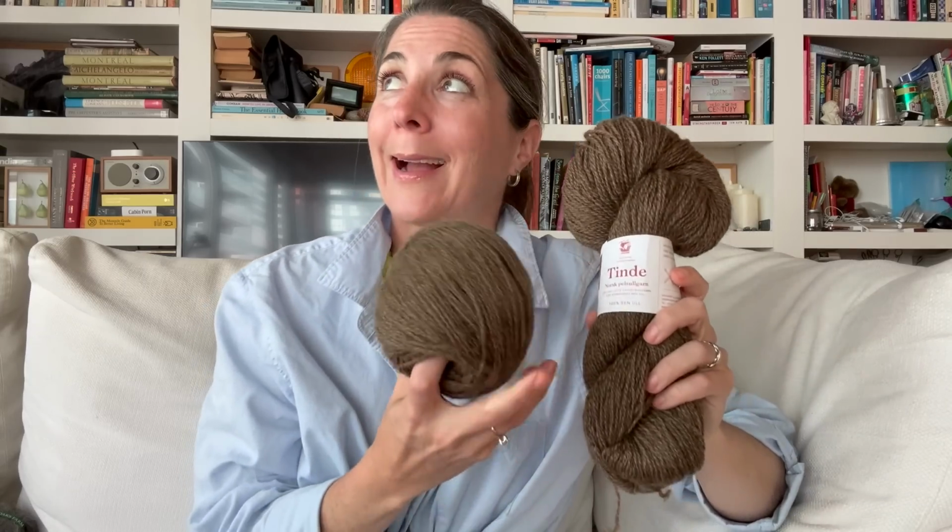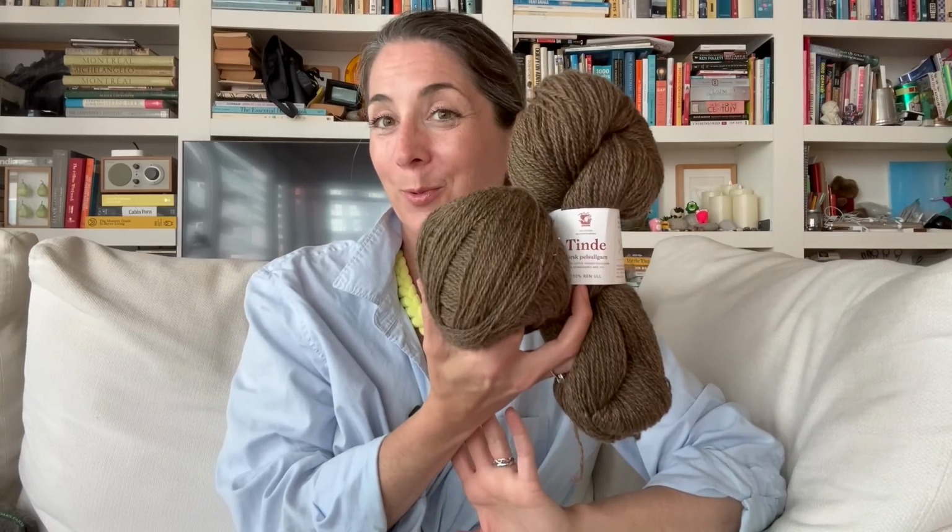Okay, so I'd say I'm 97.3% sure that this yarn will be my Norway cast on in some form of garment, either a drop shoulder or saddle shoulder sweater. That's where we're going. So jazzed.